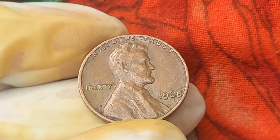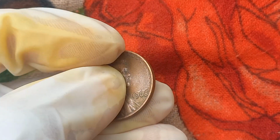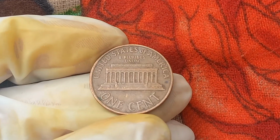These mintless pennies are super rare, and they were likely caused by a mistake or oversight at the mint. Think of it like getting a McDonald's Happy Meal toy that's worth more than the meal itself. It's like a coin with a secret superpower.